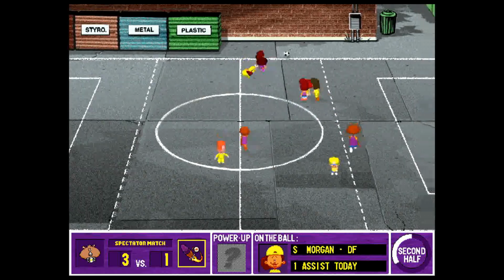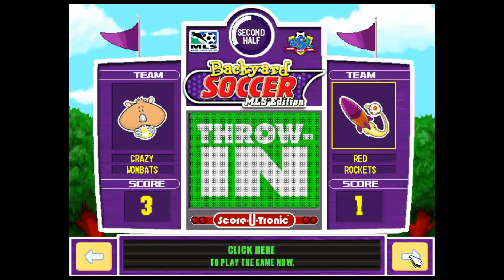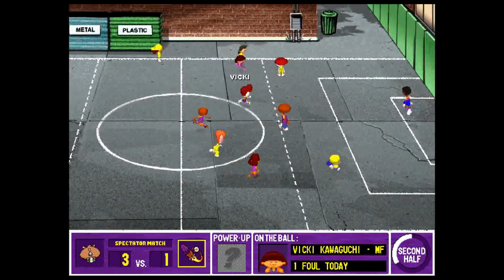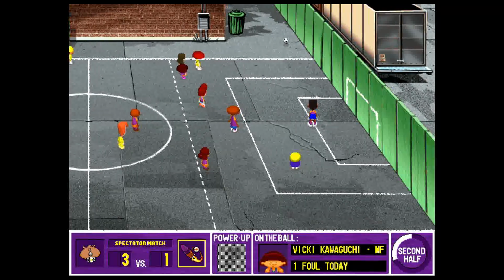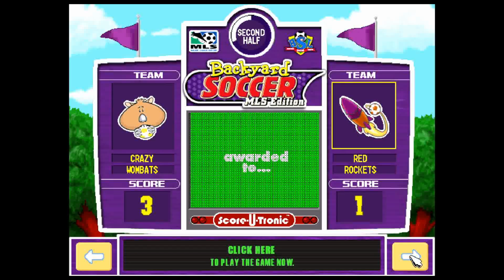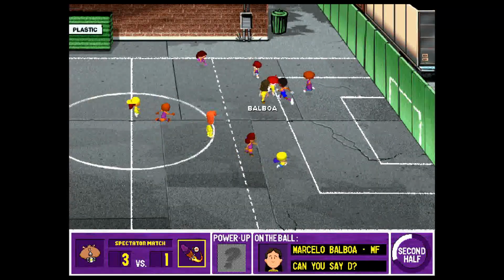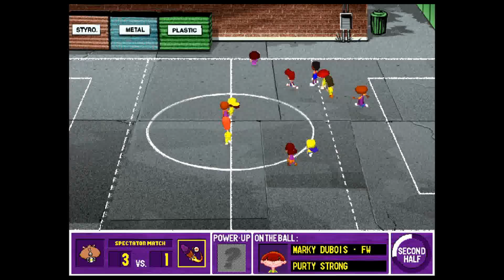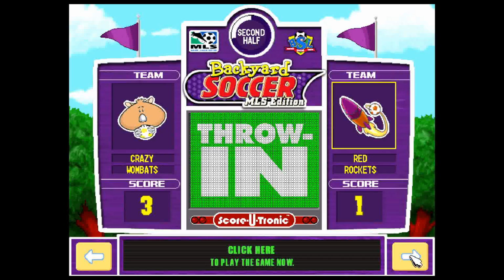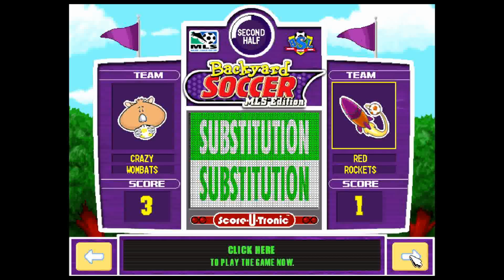Purple frees it up, out of play. What are they going to do here? Knocked out of play. Tony will take the throw in. Fine positioning to gain the ball. Throw in to the wombat. Substitution for the Crazy Wombat.